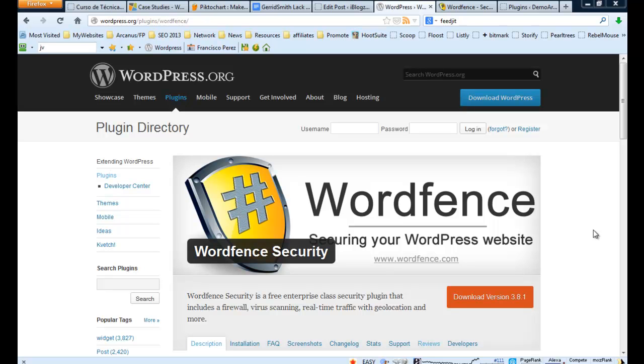Today I'm going to show you a WordPress security plugin that I stumbled upon recently, which is called WordFence. WordPress, as you know, is increasing in its amount of users, and due to its growing popularity, more hack attempts are being made literally on a daily basis, if not every minute.